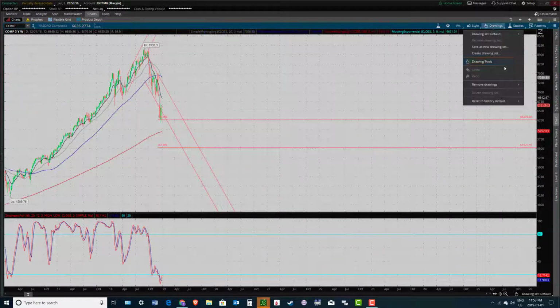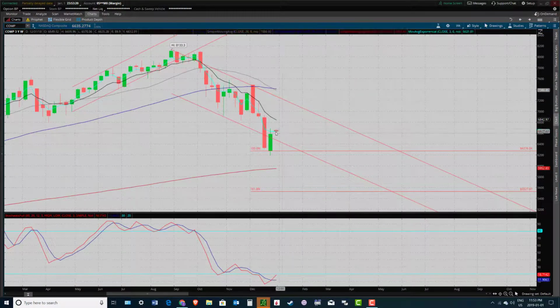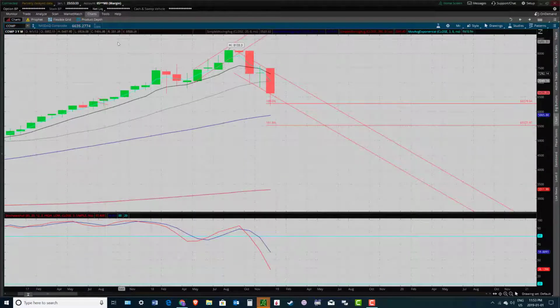On the weekly candle picture here, not much going on yet. Just one day of trading this week. We'll go to the monthly candlesticks. And I think I already know what it's going to look like. Monthly bearish engulfing candlestick.